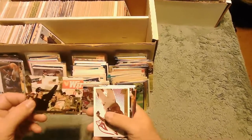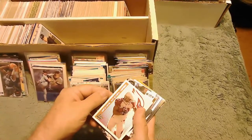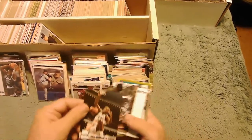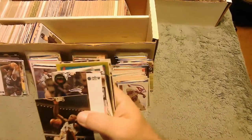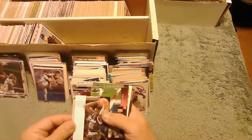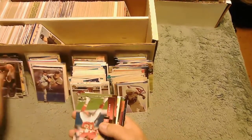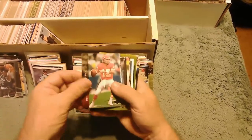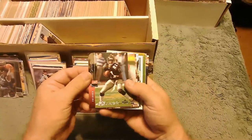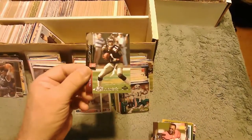Jeff Gordon's. Davey Allison. Anquan Bolton. Oh, another Shaq. I put you in a penny sleeve, Shaq. Save you from getting wrecked. Another Shaq. Maybe we'll have a run of Shaq cards. Nope. All right. Joe Montana, Kansas City. Dan Marino. Nice. Ooh, Electric Diamond. These weren't Electric Diamond. Electric, it says.